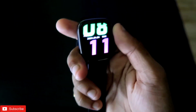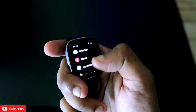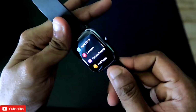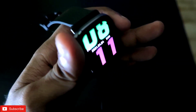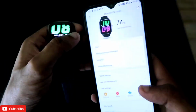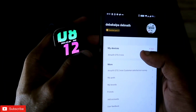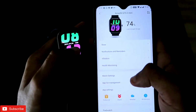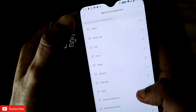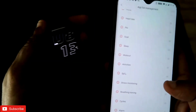Another issue a lot of people are facing here is that when we click this crown and go to the more section, we are not getting this compass and other options here. So I will tell you guys how to fix this issue, because a lot of people are facing it, and even I faced it once, so I had to do the troubleshooting at that time. You need to go to the Zepp app, and once you go to the Zepp app, you have to come to the profile section, and under the Amazfit GTS 2 mini, which will be connected, you need to go to the app list management. Once you go to the app list management, here you will get the apps which are listed in the order so that you can view them in the watch.